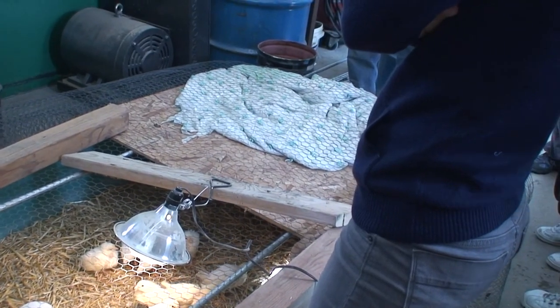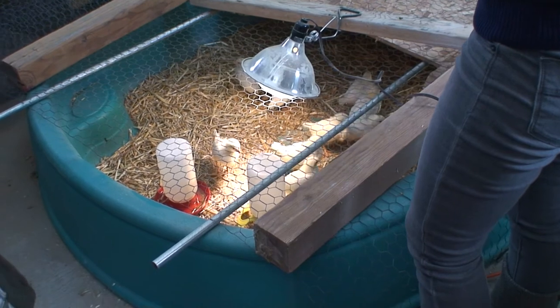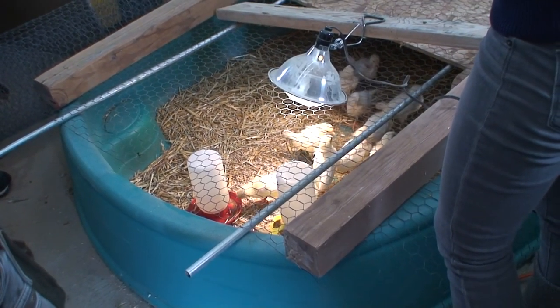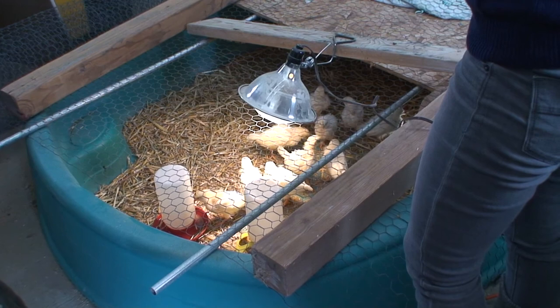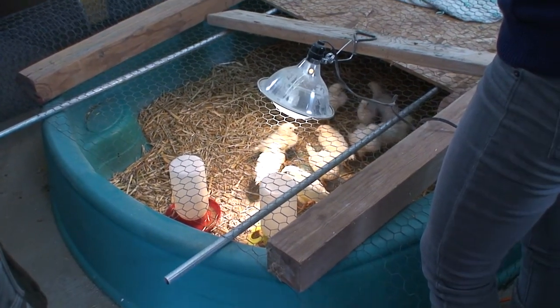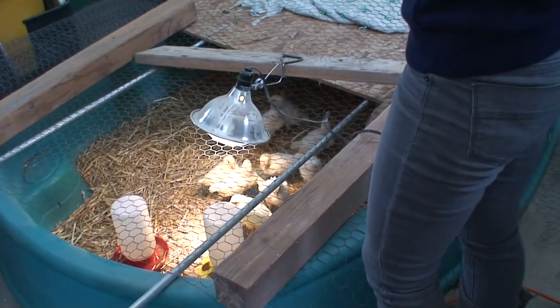Throw this together however you can. We just used a Rubbermaid tub the first week when they're really little, and put a light on it to keep them warm. As you can see, they regulate themselves. When they're cold, they get closer to the light. When they're warm, they go off and play somewhere else.